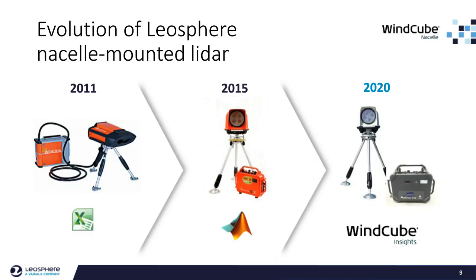So first, a timeline. The first Nacelle LiDAR produced by Leosphere was the WindIris 2-beam. I think it was first commercialized around 2011, and it could retrieve the horizontal wind speed at hub height up to 400 meters in front of the turbine.